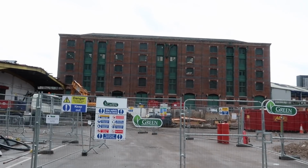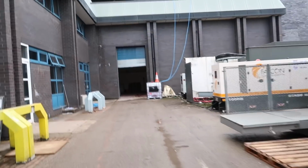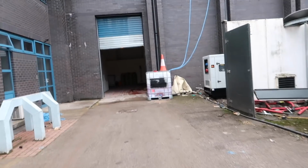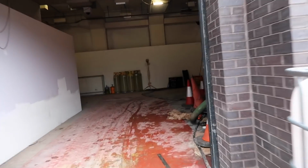Now we're about to enter into the main Granada building, the iconic building, and the power is off at the moment, and of course it's all to do with the infrastructure changing, and they're having to bring in a brand new main high voltage cable to supply the building and all the new buildings around here, all the new services that are going in.